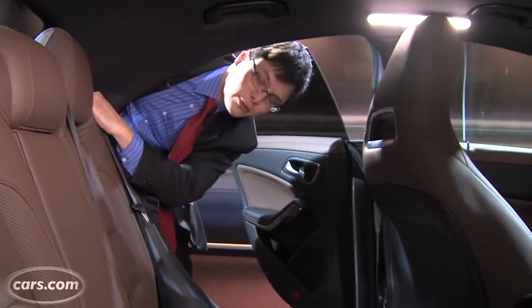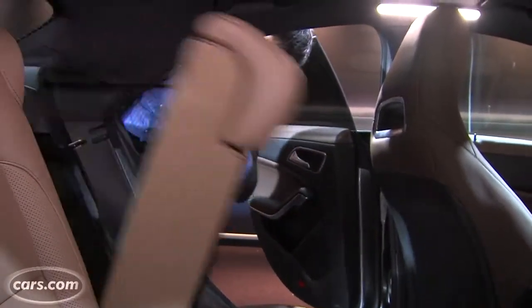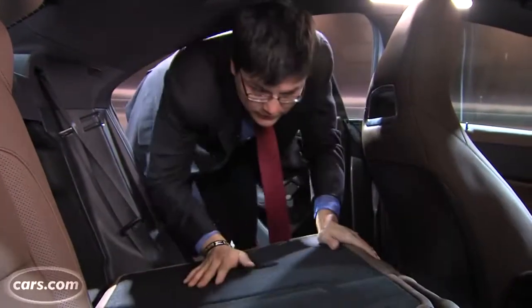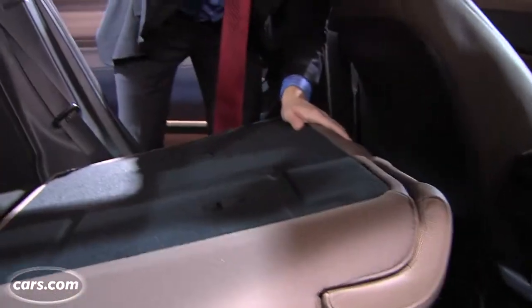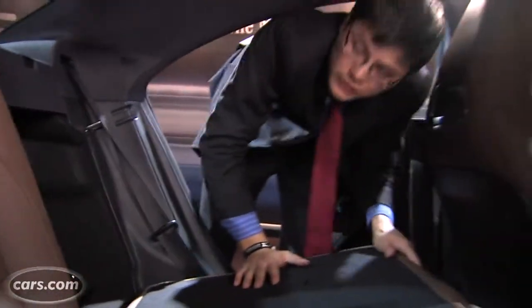Mercedes says there will be a standard folding back seat, something you don't get in some of the CLA's competitors. It folds down in a 60-40 split here, carries the center seatbelt with it, which is kind of nice because then you don't have to battle a center seatbelt if you're pushing stuff through the trunk.